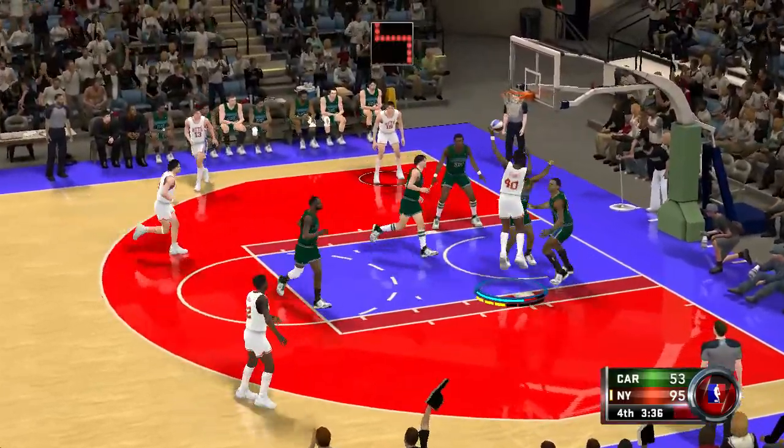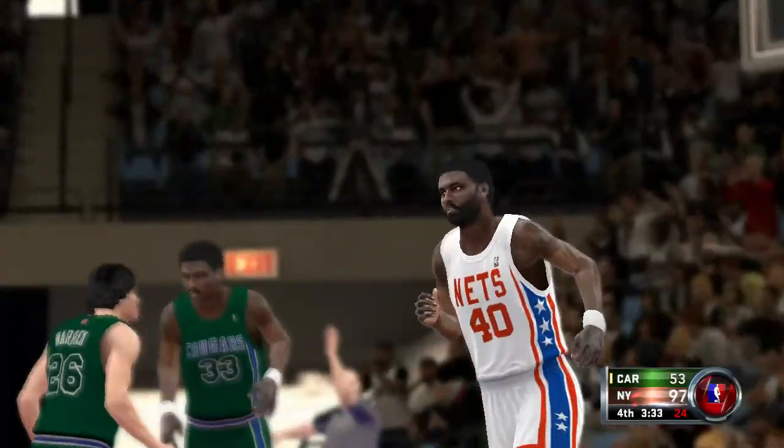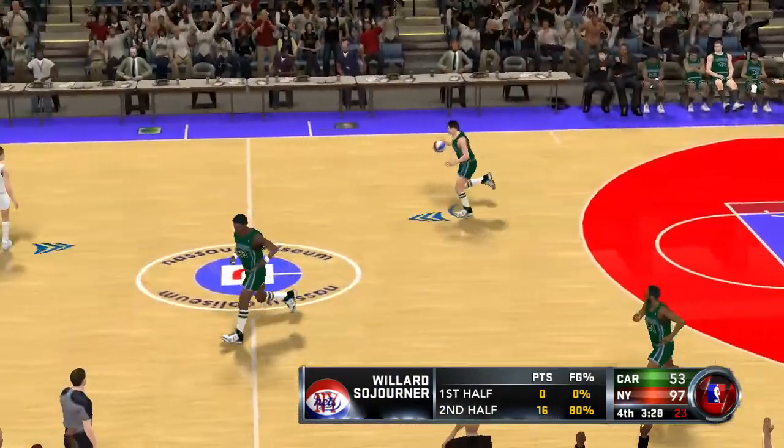Down to five on the shot clock. And it's good. Well, I bet you he'd like to forget that first half that he had. It's nice to see him bounce back here in the second.